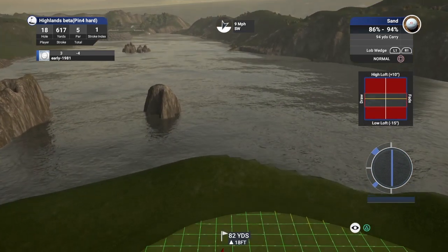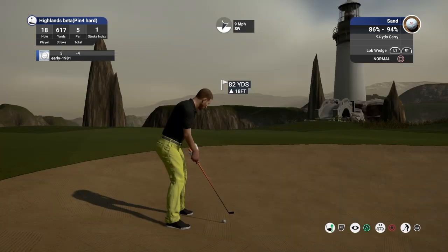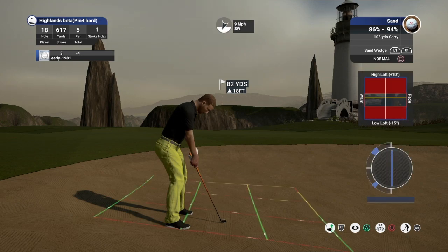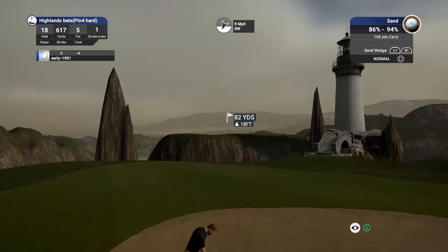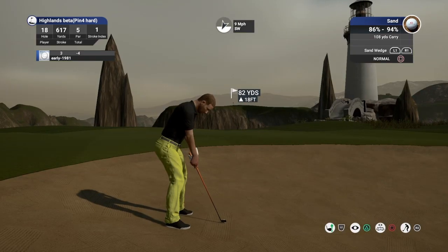here. 82 yards, up 18 feet, 9 mile per hour wind. I think we're going to have to go to the sand wedge, you know. Just loft this up. Ball's going to move to the right. So just adjusting for that. This ball should shoot hard right here as soon as it leaves the club face. Can we get it close to the pin?